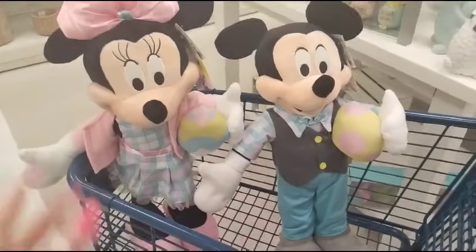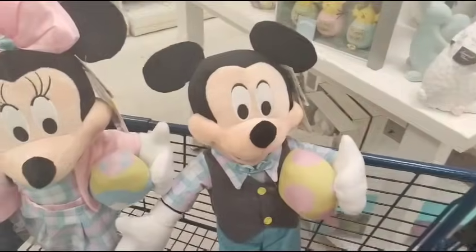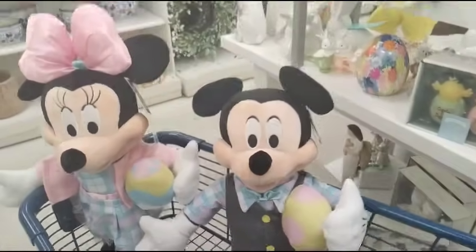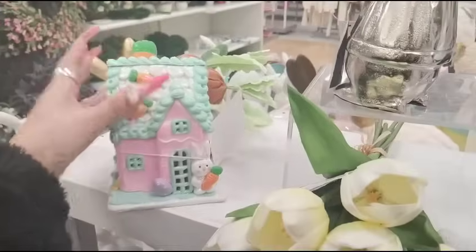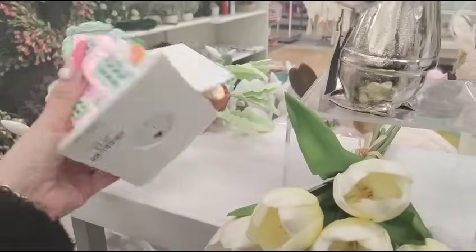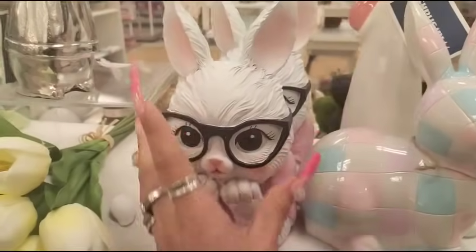All right, you guys. I found these as soon as I walked in, and I had to grab them. Why? Because there were two of each, and guess what? They're already gone. All right, and I just noticed this. Oh my gosh! Look at this. Oh, $9.99. You know I'm getting it, and you know I'm getting her. $7.99. Oh yeah, we're all over it, you guys. This is adorableness.